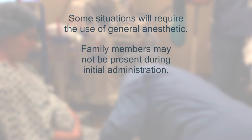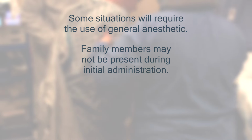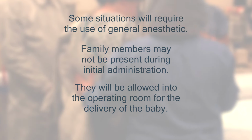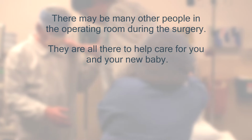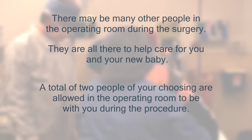Family members may not be present for the initial administration of general anesthesia and the placement of the breathing tube, but may be allowed into the operating room a few minutes later for the delivery of the baby. There may be several other staff members in the operating room, including your obstetrician, a surgical assistant, a circulating nurse, a scrub tech, and a neonatologist. They are all essential and there to help care for you and your baby.